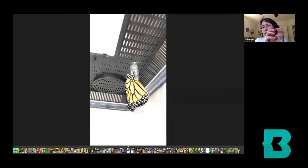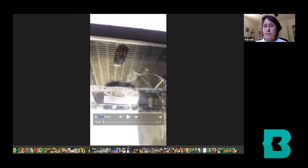So they start to dry, and the butterfly is a way of pumping the fluid into those black veins to enlarge them. It's like pumping up your bike tire. Ah, so this is the real time version. I think it's about a minute and a half for it to come out.